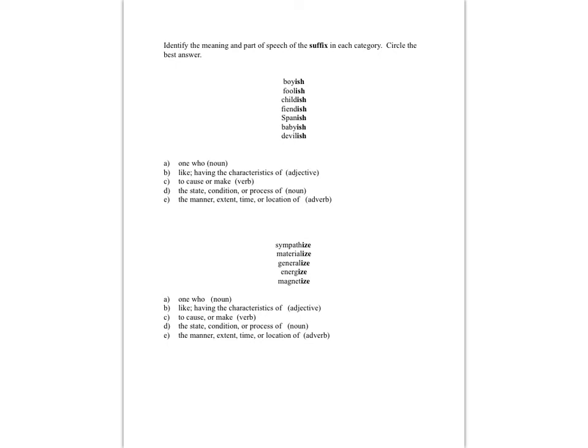So there are 5 options. A, does ish mean one who, making it a noun? B, does ish mean like, having the characteristics of, making an adjective? C, does it mean to cause or to make, making it a verb? D, the state, condition, or process of, which makes it a noun? Or E, the manner, extent, time, or location of, which makes it an adverb? So once you figure out what the suffix means, you will automatically figure out the correct part of speech.